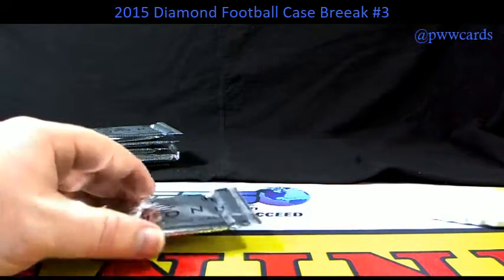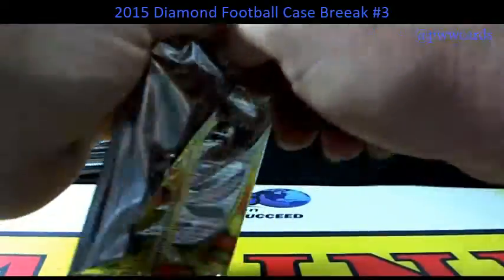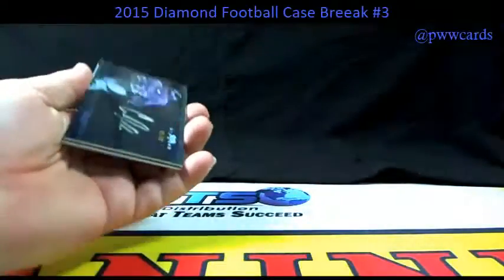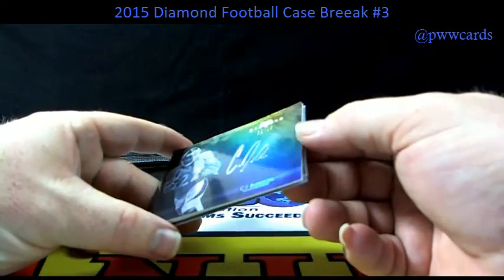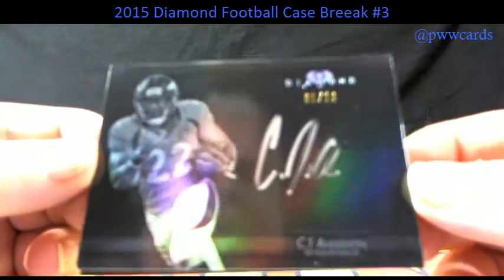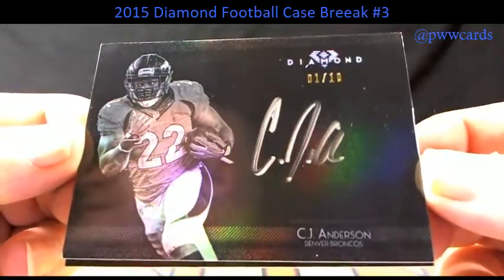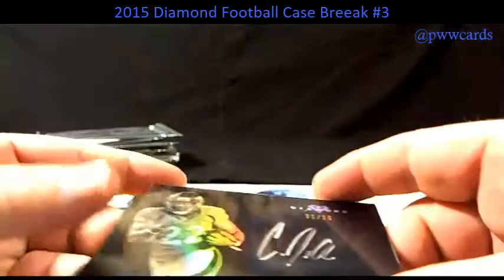All right, here we go. First pack. Good luck to everybody on the break. One of 10, CJ Anderson, the Silver Ink. One of 10 for the Denver Broncos. Just beautiful stuff. Nice low number.